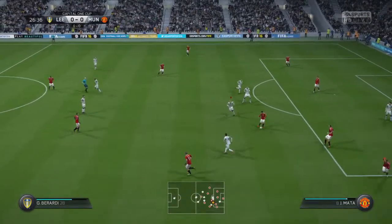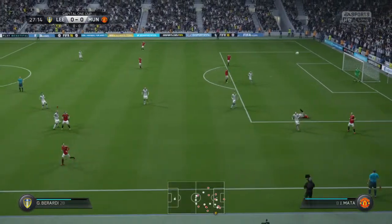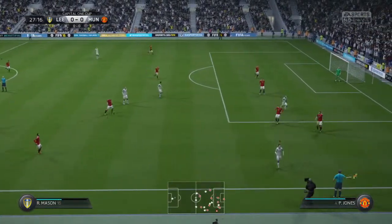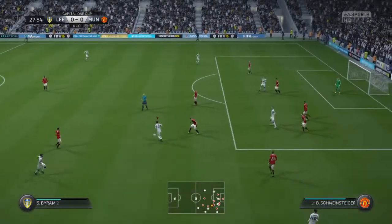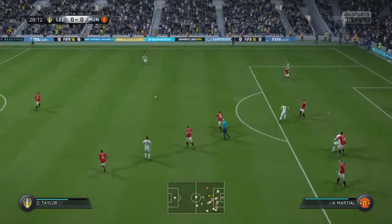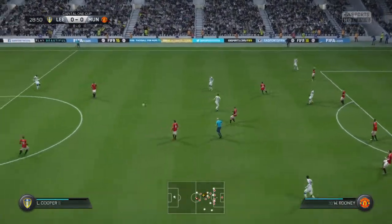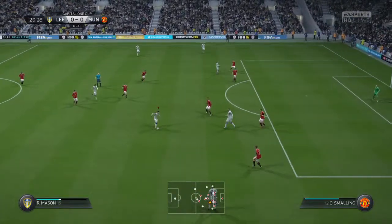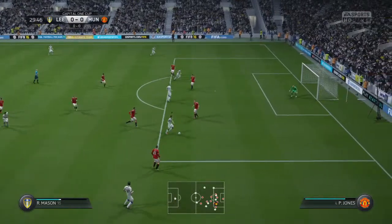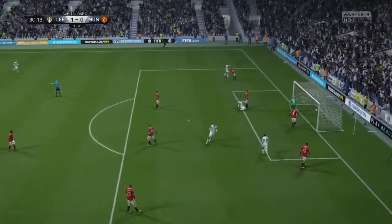Mata. Shaw. And it's gone out for a throw. Taylor. Liam Cooper. Here's the shot, and he scores.